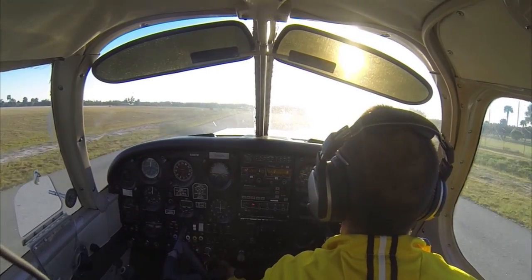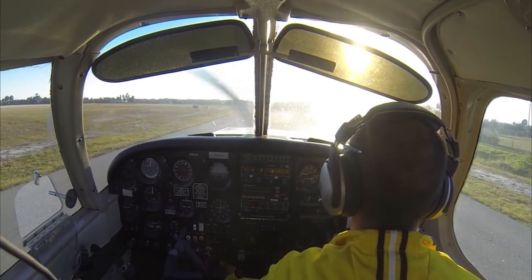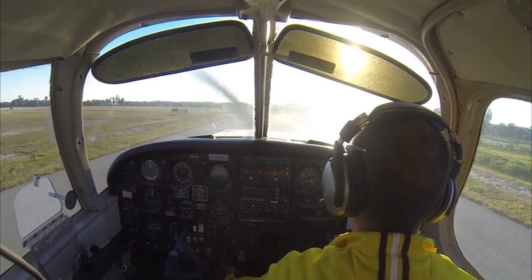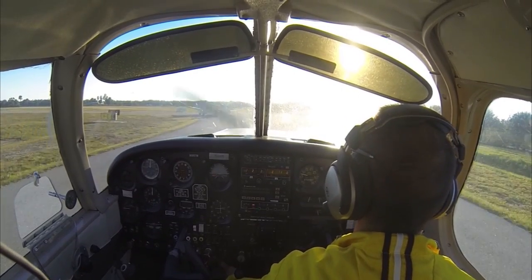As we come up to the runway here, we're going to want to make sure that we don't turn directly towards the runway. We're going to want to aim slightly away from the runway so that we get a good view of base and final.